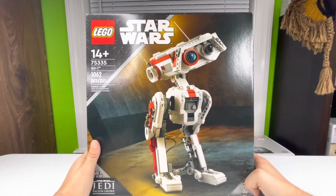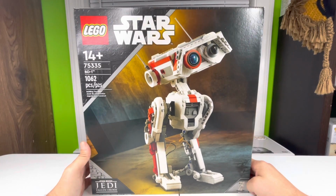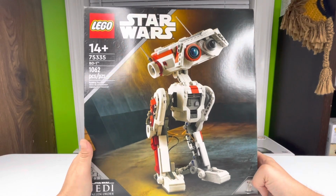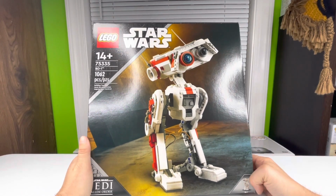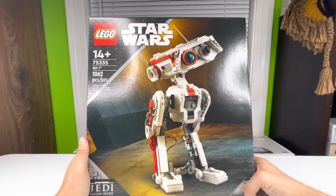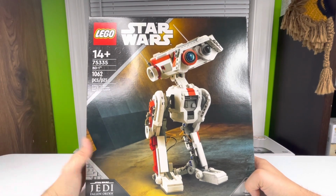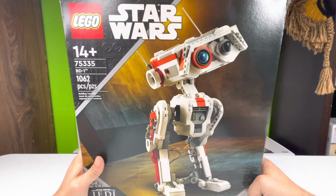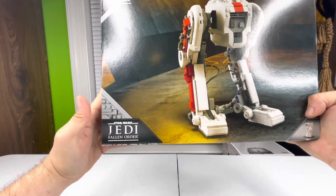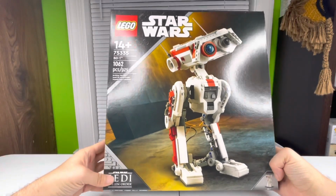But he looks really good. I can't wait to get him built and see what he looks like. The background, maybe it's supposed to be a temple from the game. I can't really tell. It looks like he's standing on some stone with a stone background, so maybe it's supposed to be one of the temples from the game. I'm not sure. Like I said, it's kind of hard to decipher what it is. You do have the Jedi Fallen Order logo at the bottom. It does come with the BD-1 minifigure, so that's really cool.